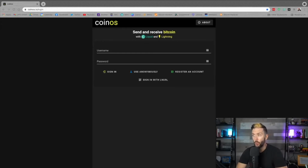So here we are on CoinOS.io. Now, first off the hop, I want to let you know that CoinOS can be used both in a custodial and non-custodial manner. But if you opt to use non-custodial, you'll only be able to interact with main chain and Liquid Network. And this is due to the way that Lightning Network works. You need to be constantly connected or have access to the internet at all times to send and receive payments, so on and so forth. So it just doesn't make sense in this non-custodial kind of login model to have Lightning Network accessible. It's just not feasible.